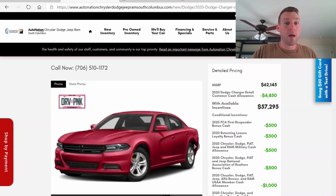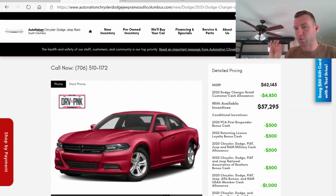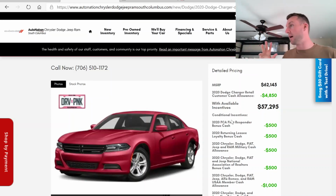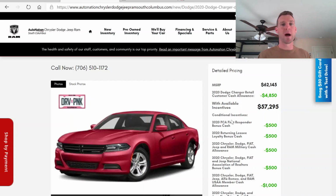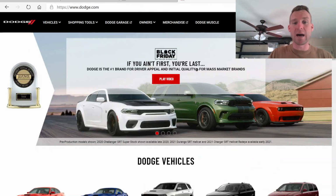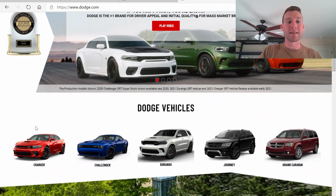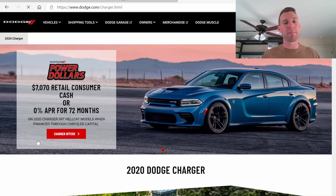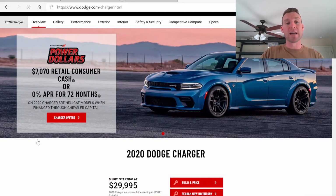All right. Now, this is where we're going to establish our fair price. Our fair price, and this is for any Scat Pack wide body Challenger, Charger, whatever it is, the maximum you should pay for this car is sticker minus those power dollars. Because remember, Dodge is giving you those power dollars. That is not the dealership. Dodge is absorbing that cost. That's not money out of the dealer's pocket. That's money out of Dodge's pocket.